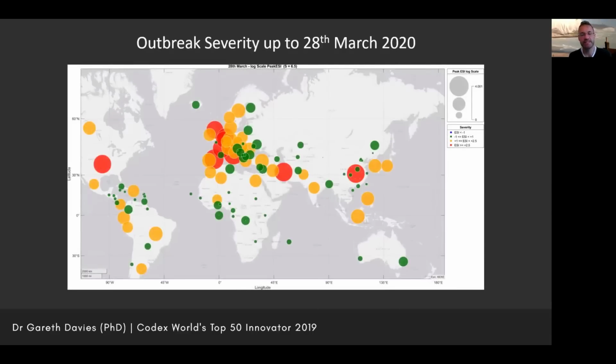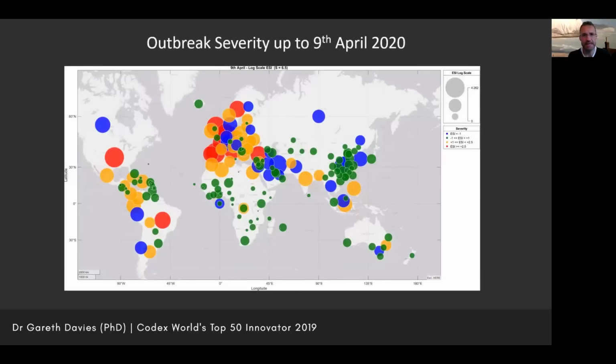This is the same severity index plotted, but this time using a logarithmic scale, because some of the points were just so small, as you saw, they just didn't appear. And again, keeping that going to the 9th of April, a little bit after March, we saw the blue here is locations that did appear to be having outbreaks, but then went negative, which in the case of this severity index means that the outbreak was completely controlled. And you can see here Brazil just started to have a severe outbreak at the beginning of April, but until then there were no countries in the southern hemisphere.